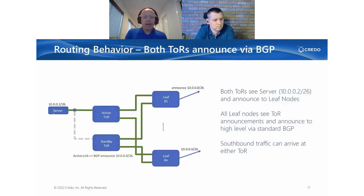At the routing layer, one key to making sure the solution converges fast is to ensure that the convergence scenarios are as local as possible. In this case, you have a server all the way on the left with an IP address here, 10.0.0.2/26. You have two TORs, an active TOR and a standby TOR. And as you can see in the bottom middle, both of those TORs are going to do the same BGP announce. So they're both going to announce an equally valid route to that server.